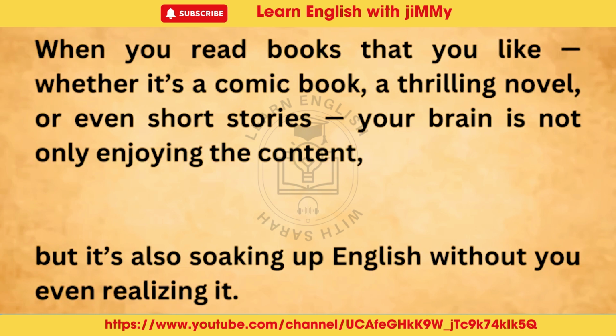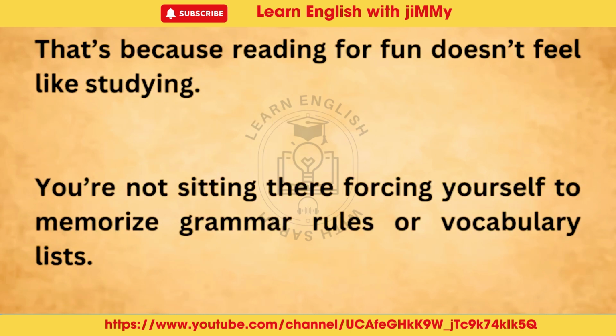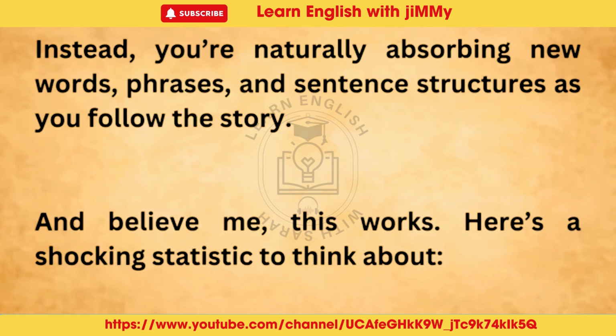even short stories, your brain is not only enjoying the content, but it's also soaking up English without you even realizing it. That's because reading for fun doesn't feel like studying. You're not sitting there forcing yourself to memorize grammar rules or vocabulary lists. Instead, you're naturally absorbing new words, phrases, and sentence structures as you follow the story. And believe me, this works.